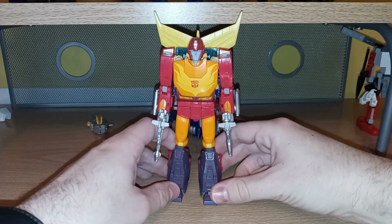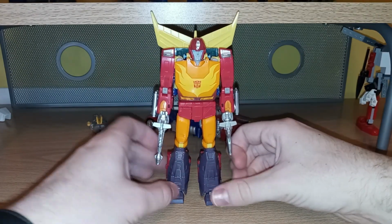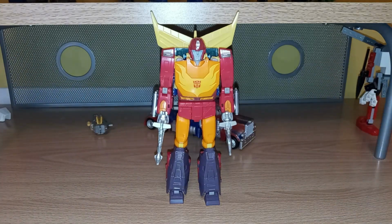But at the end of the day, I do still like this figure. It's just disappointing because I wanted to love it. So yeah, number 3 goes to Hot Rod.